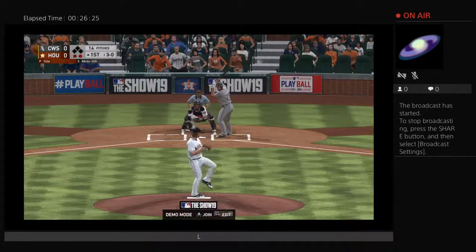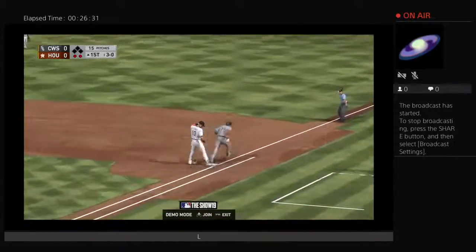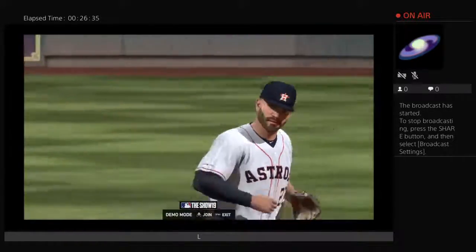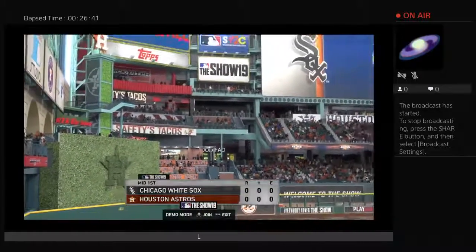Cole into the windup. 3-0 on its way. This is swung on and hit to Altuve at second. He's got it. On to the first baseman Gurriel, and that will end the inning. Down in order go the White Sox. Now the Astros will get their first opportunity. No score.